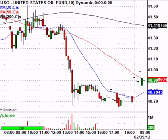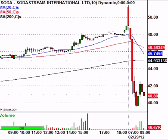Let's take a look at SodaStream. I notice this stock is a fan favorite, loved by many people. Stock is getting hit this morning. Yesterday it closed at $47.50. Today it's trading at $40.80. Don't touch this thing. This is a real gap down. This is a strong gap lower.